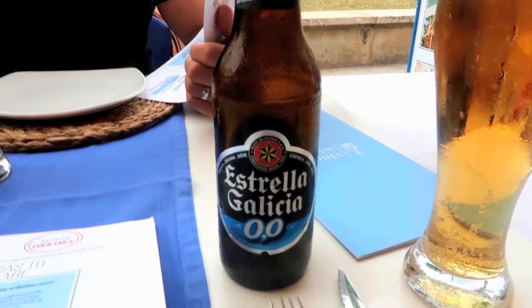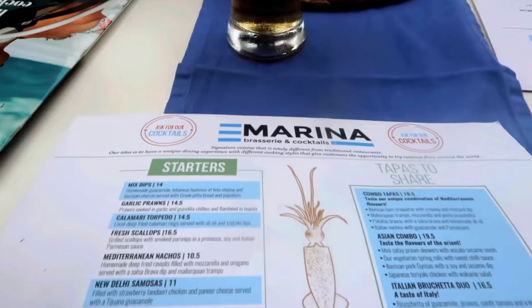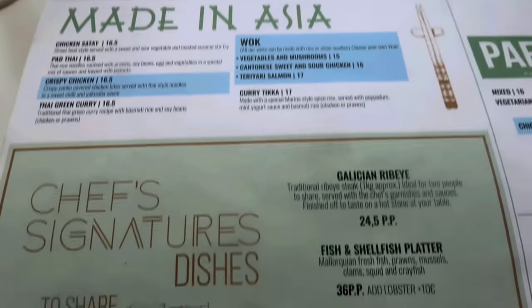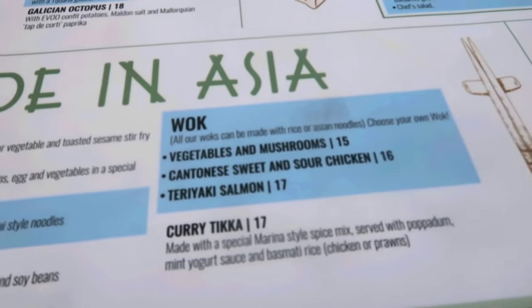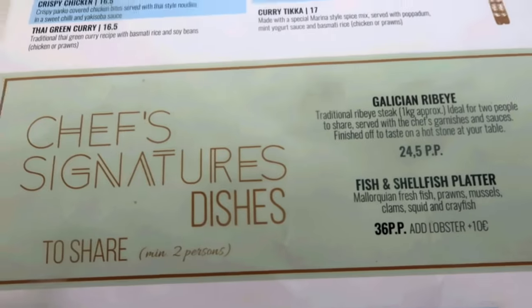So I'm gonna try out this zero alcohol Estrella and give that a whirl, and I'm trying to decide what to have off this menu. We need to come somewhere where the football was on, so Chrissy's facing the football and I'm not. And I'm just trying to decide whether I want pad thai or the teriyaki salmon, but to be fair, I would literally eat everything from this menu.